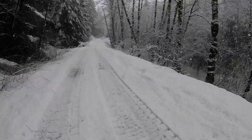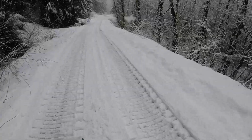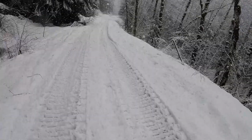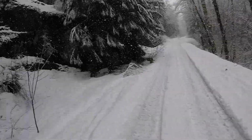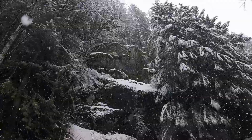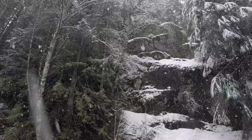So, more backstory. This is probably Nash and I's 6th total time going out cross-country skiing. It's Sabrina's 2nd. Of course, when you start into a new activity... Oh, here's the rock wall they were talking about. Oh, look at how pretty that is.